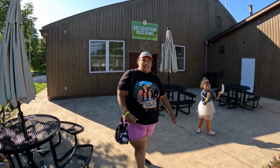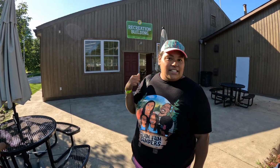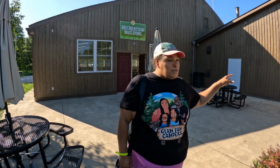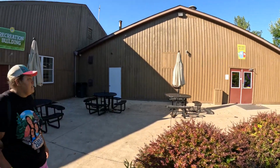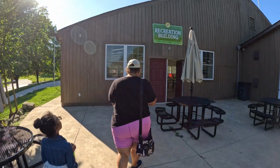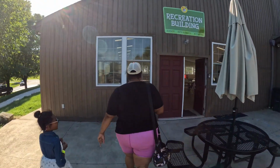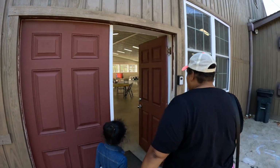All right, so what used to be here was an indoor pool. Now it looks like it's an activity center and they have an arcade. What used to be over here was the camp store. So it's a little different. So let's check it out. Let's ride and roll. They have some crafts and activities.